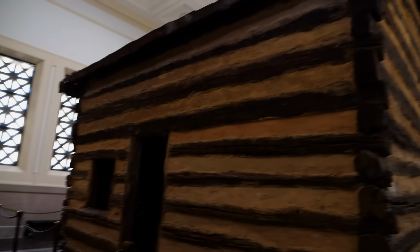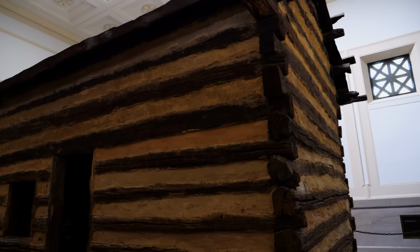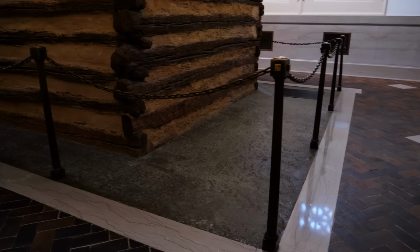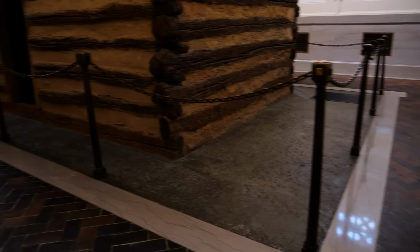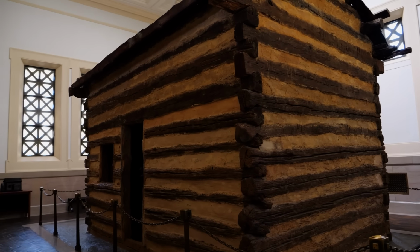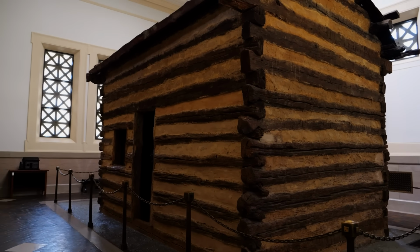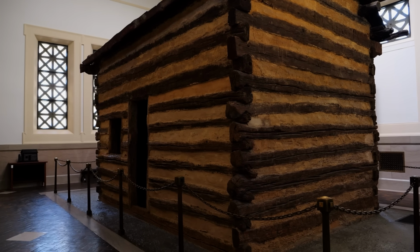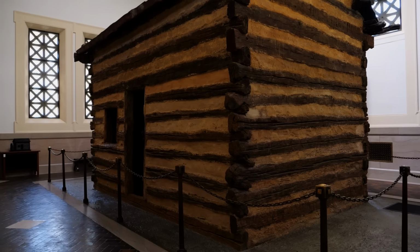There are 16 windows representing the fact that Lincoln was our 16th president. And then if you look, you have these representations of fence posts around the cabin. There are 16 of those, again, representing the fact that Lincoln was our 16th president. And this is now part of the national park system.